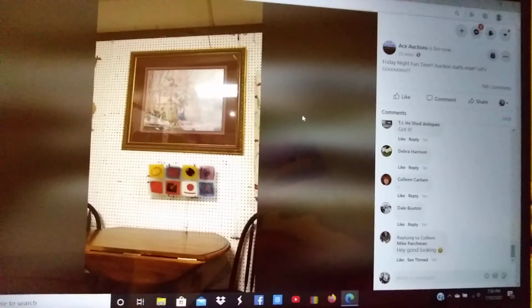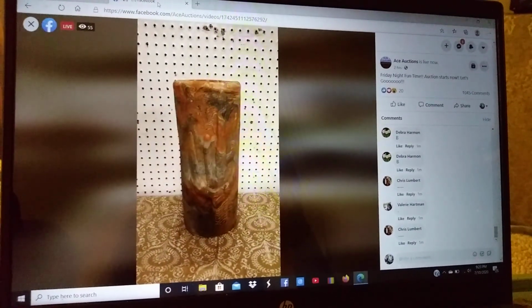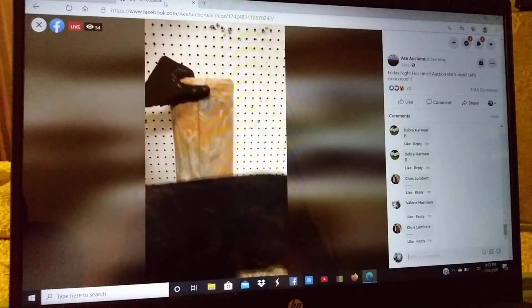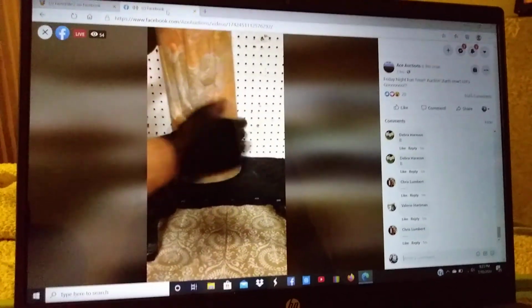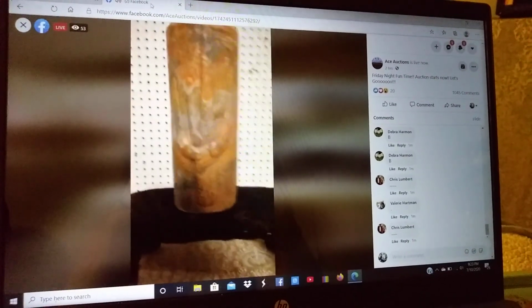A pair of chalk figurines, decent size. We're still going. I haven't bought anything yet, though. Well, we are 2.5 hours into this auction, and I have yet to buy anything. Everything's going pretty freaking high for what I am willing to spend on this stuff. Great for Casey, bad for us.